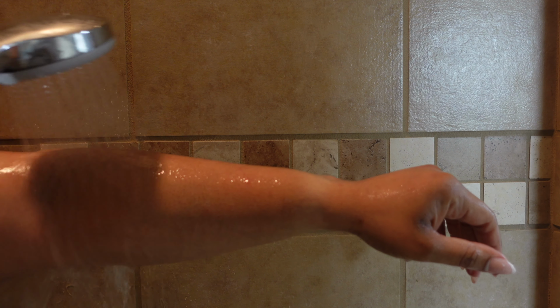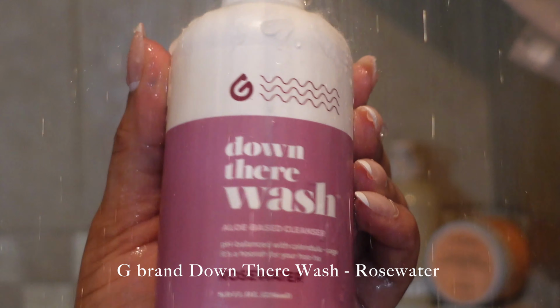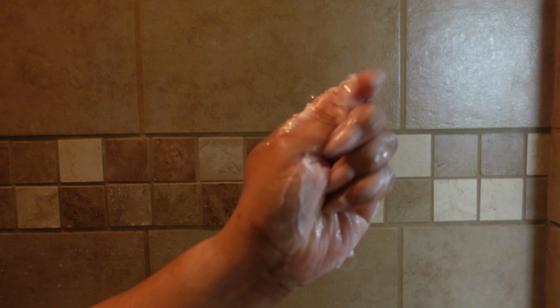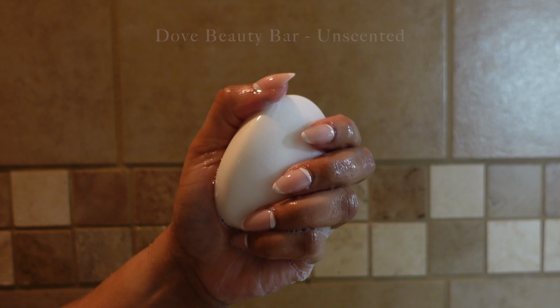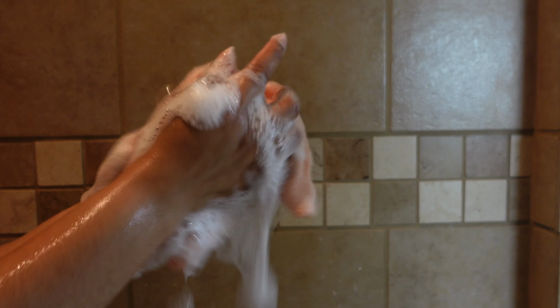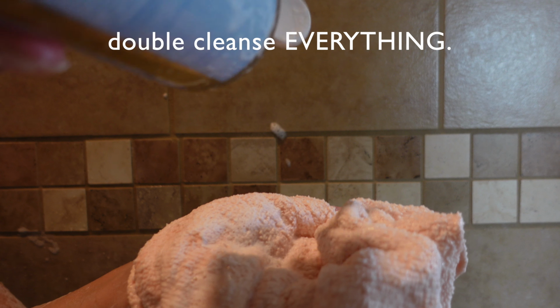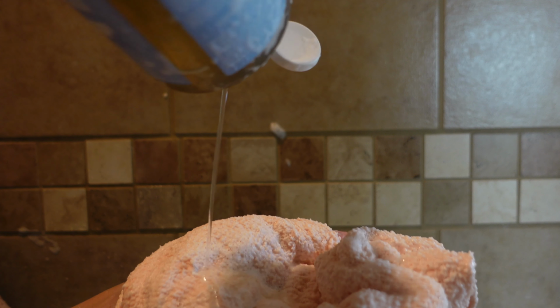As you can see, it gives a really good lather, and when you rinse, your skin should feel squeaky clean. Randomly picked this up one day when they were out of the wash that I was using. I absolutely love it. Next up is the Dove Beauty Bar. I use this to put moisture back into my skin, and this is the only time I use a washcloth. I only use it on my body. Once I'm done washing the rest of my body, I add a little more of that Dr. Bronner's to my towel and I clean my bottom area.